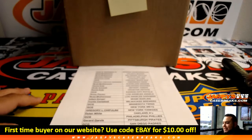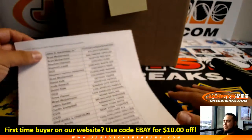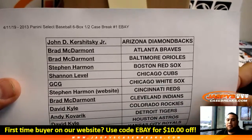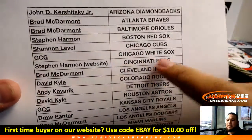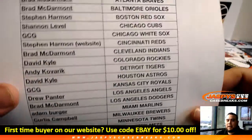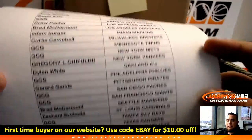We are doing a 6-box break, 2013 Panini Select Baseball, 6-box half case break number 1. John D at the top of the D-backs. Steven picking up the Cincinnati Reds on the website right now. We had to cancel that order right before we started the break. And here's everybody else.